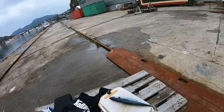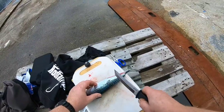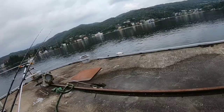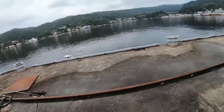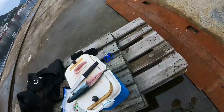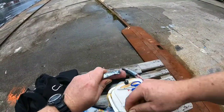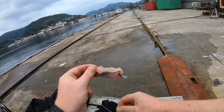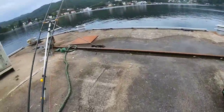We're going to get baited up. Nice fresh mackerel for the first cast. Yeah, look at that. Do swans eat mackerel? Let's find out. Apparently not, they don't. Right, so we got this one baited up. You bind the crap out of it. That's a fairly decent bait, that one, so let's get it lashed out there and see what happens.